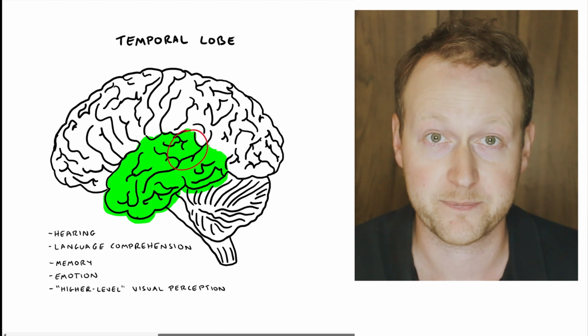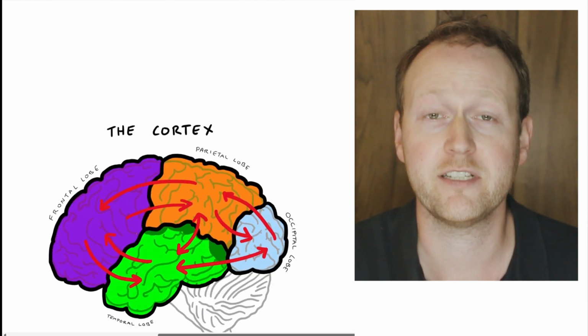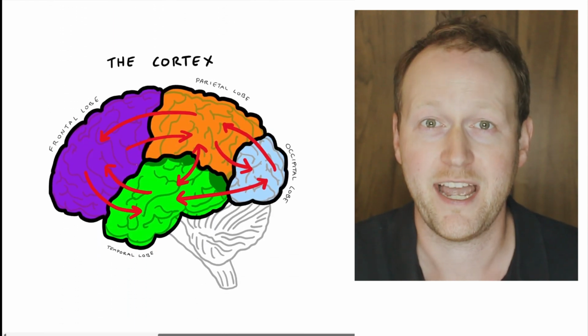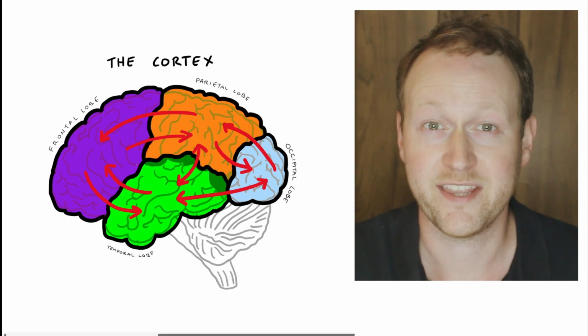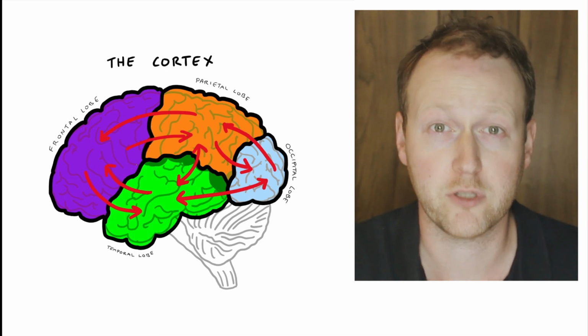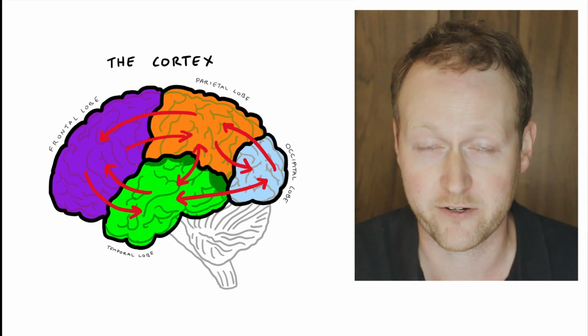It's important to note that the cerebral cortex is involved in a very long list of behaviors, some of which we've covered here, but many of which we have not touched on. In this video, we've described the four lobes of the cerebral cortex, as well as listed some of the typical behaviors associated with these areas.